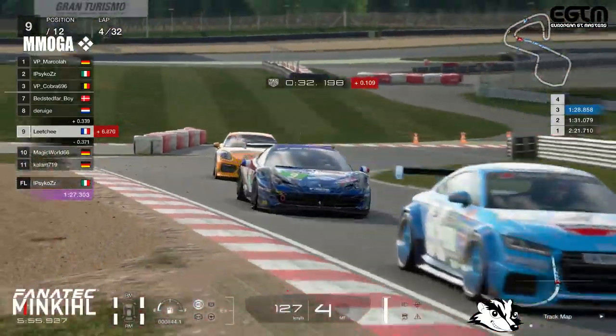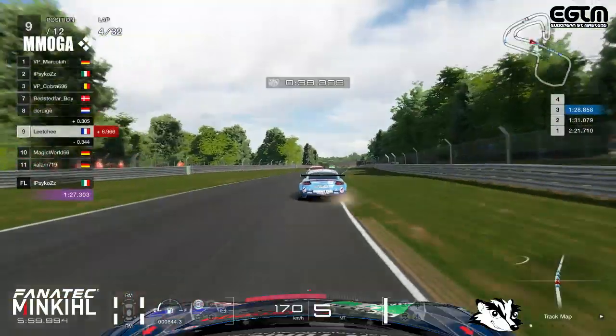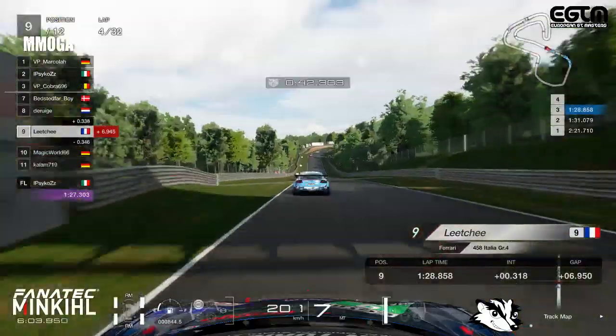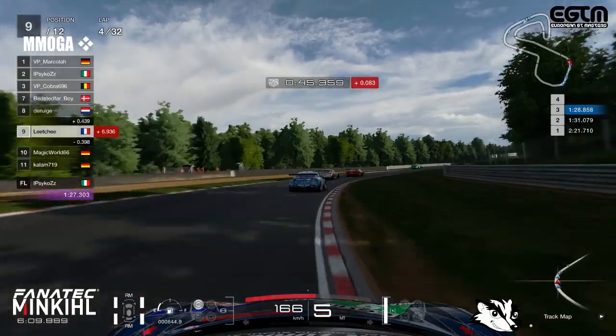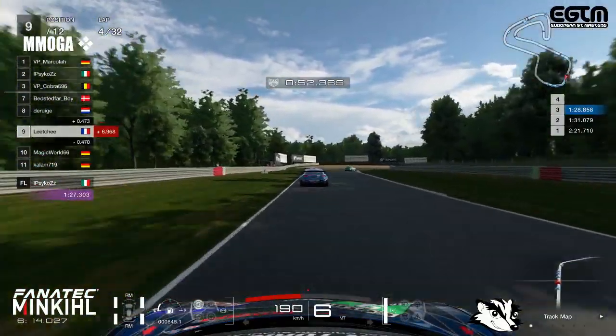One thing that always, let's say, I wouldn't say confused me, but definitely made me wonder, is how there are not any kind of race engineers in sim racing. You have it in the real world, you have it in Formula 1, you have it in any racing series, really.